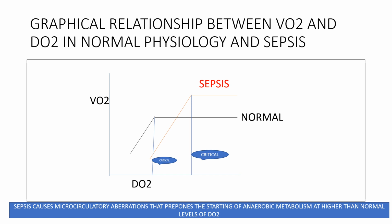So when I move along this direction, that is decreasing DO2 levels, then this critical threshold is achieved at a much higher level of DO2. So many a times it happens that the patient is having normal oxygen levels in ABG, normal PCO2 gap in ABGs, but he is having an increased lactate.